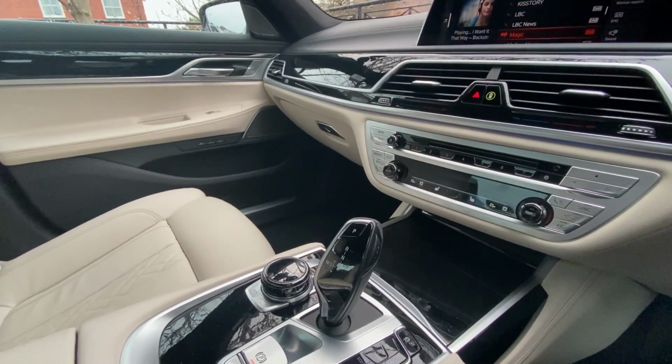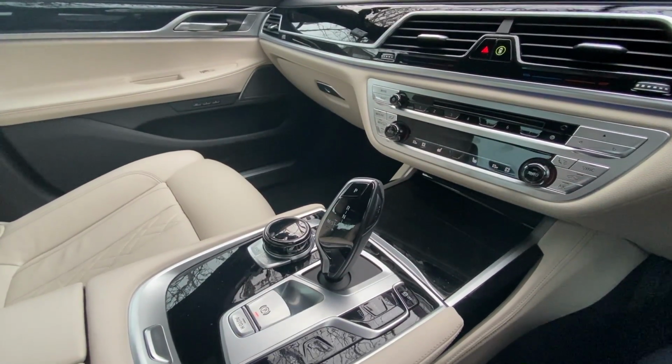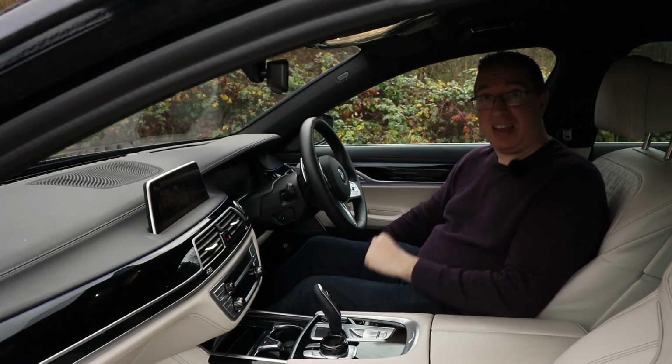I want to get in the back because most people I expect buying this car will end up in the back seat.